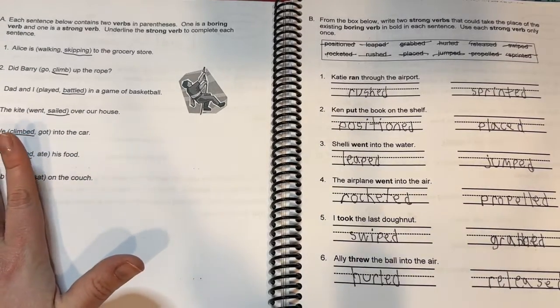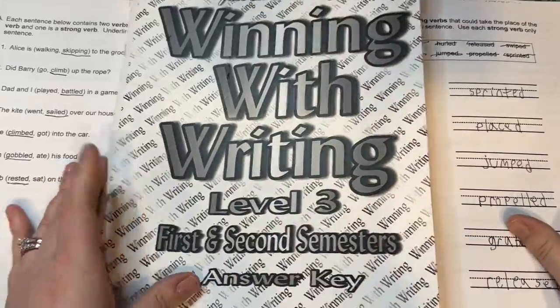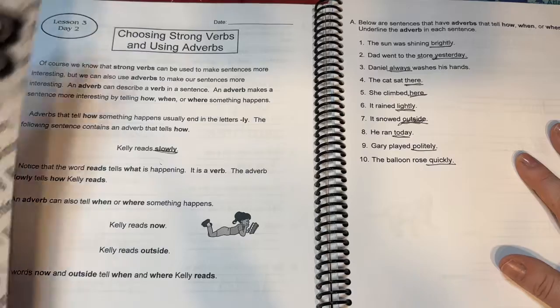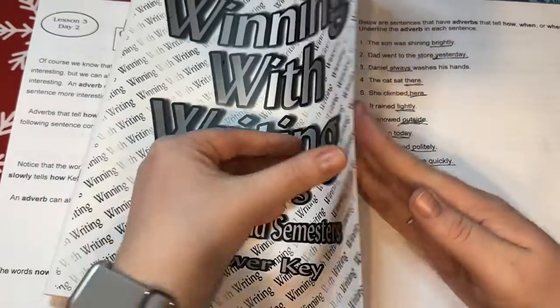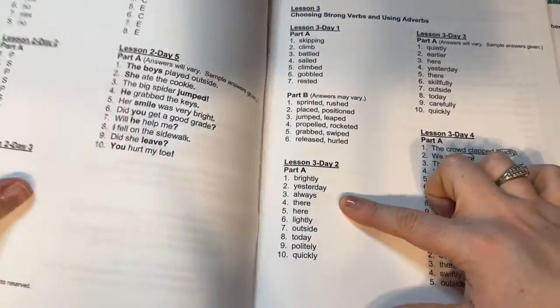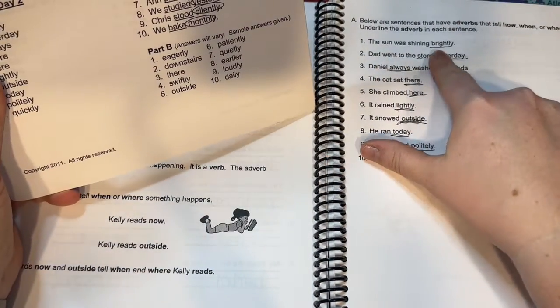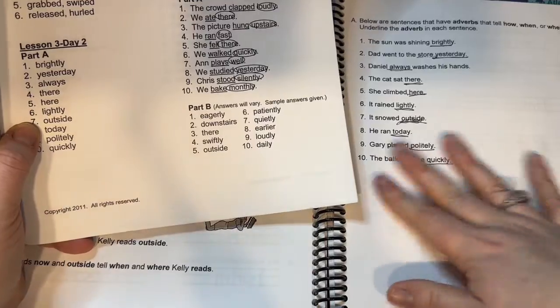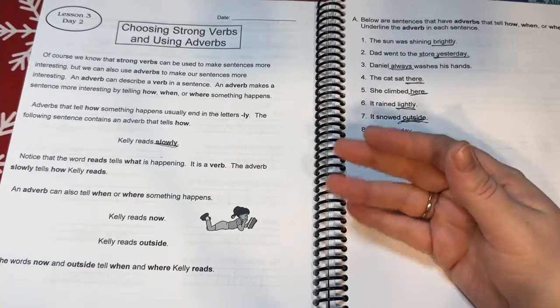Now, the reason I get the answer key is because, let's just go with this one, I can open it up and go, okay, we're on lesson 3, day 2. Come into the book and go, okay, we are on lesson 3, day 2, and then I can easily look at, okay, number 1 was brightly yesterday, always, and kind of compare down the line, because I know things, but I want to make sure that I'm also correct as well.